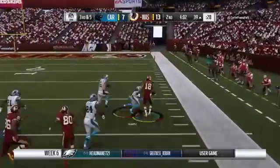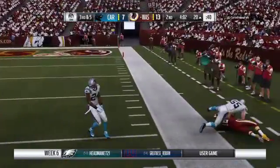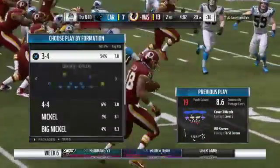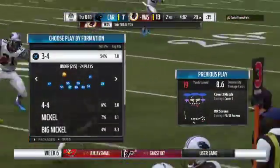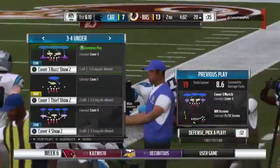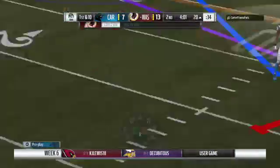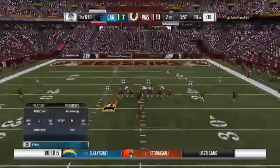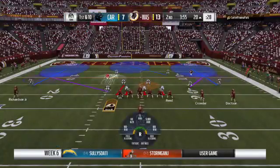Completes it right side to Dodson. His first catch, and it's a pretty big one. They get the conversion on third down. When you call a wide receiver screen, no matter how many blockers you get in front of the guy that catches the ball, there's still an aspect of the guy catching it, turning into a runner, breaking tackles, and creating his own yardage, and he just did on that play.